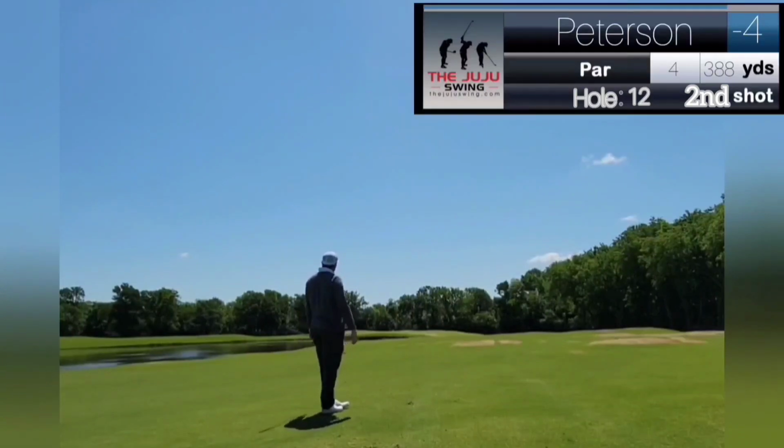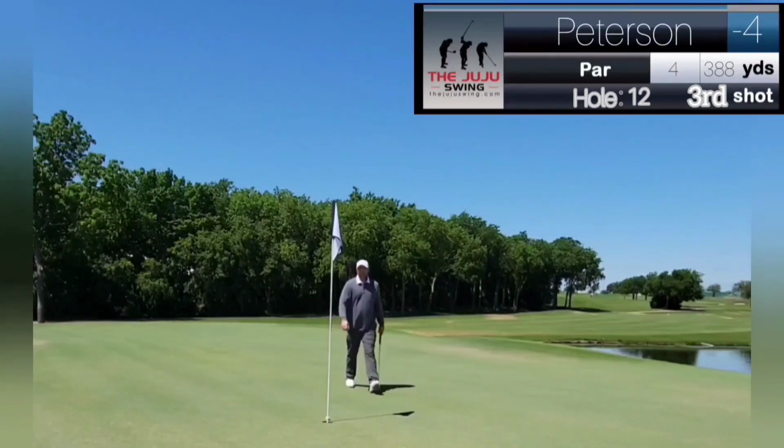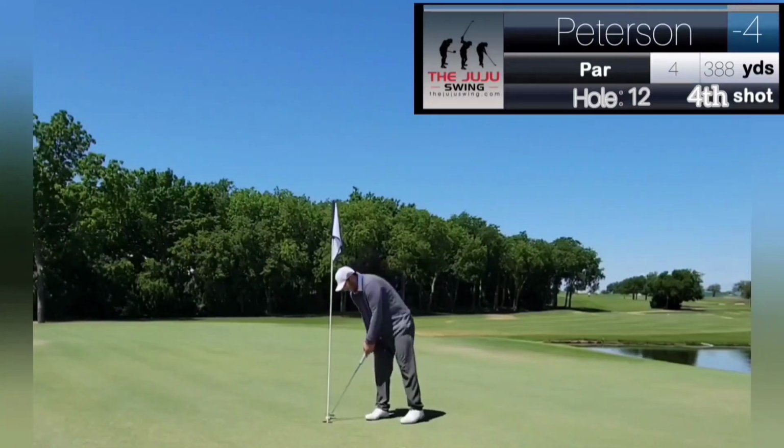Hit a really good shot, and again, I thought I actually finally made a putt of some length here, and of course I leave it 1/4 of a centimeter in the jar, and that sums up the putting day for me. Obviously, I'm not mad.